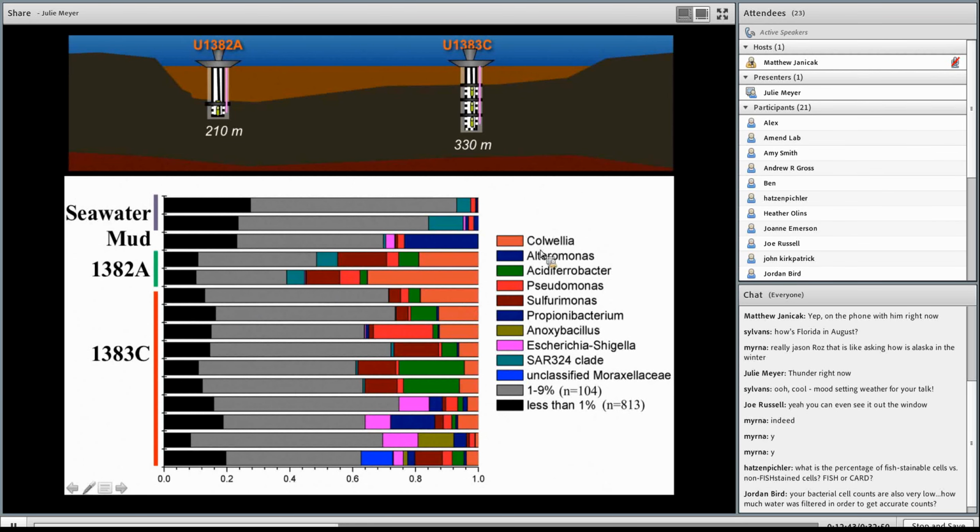So for the gammas, there's Caldwellia that is in all of the formation fluids, and this is a common group in deep sea habitats. But in this case, it was not very common in the seawater right above North Pond. It might be there in low amounts.